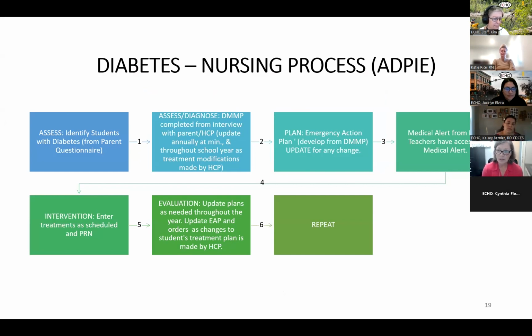So there's a lot to be done at the start of the school year, but especially with students with diabetes, there's generally a lot of changes throughout the year as far as their ratios might change, their targets might change, their type of insulin might change. Like a couple kids who are still on finger sticks and pens going to pumps, so that's going to change the management as well.